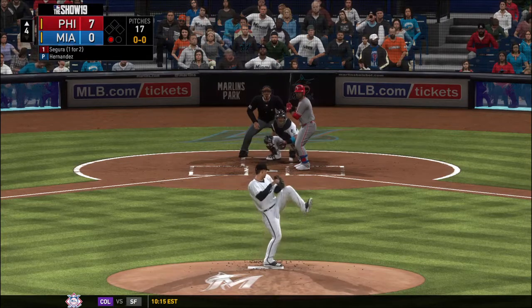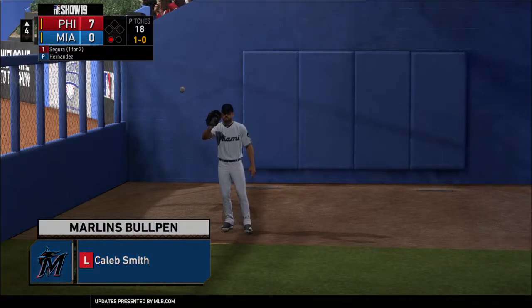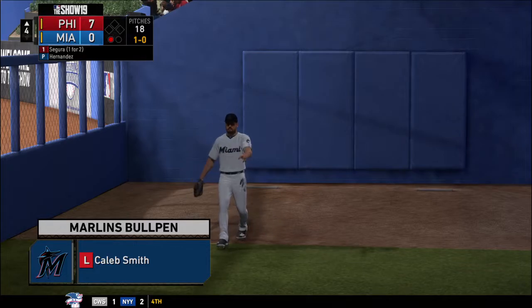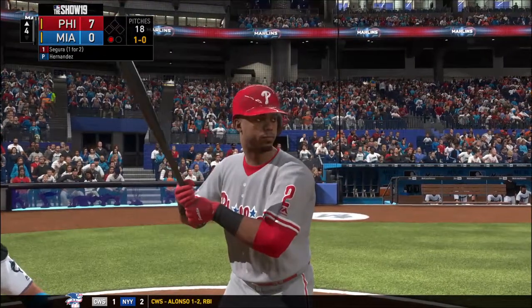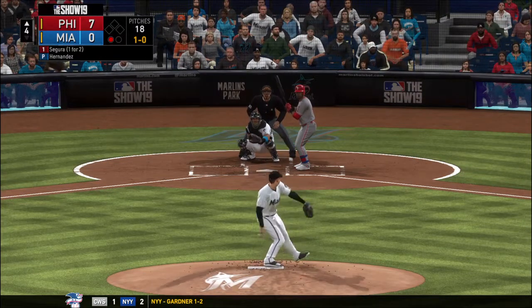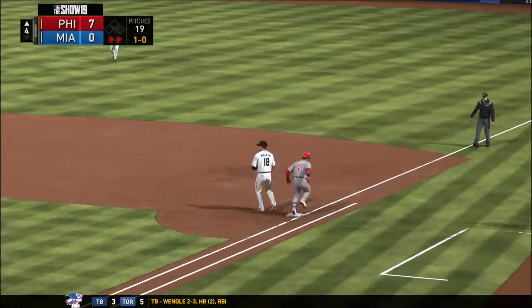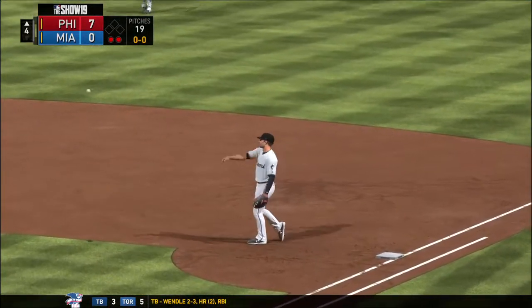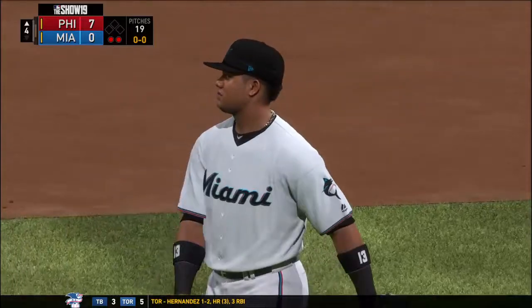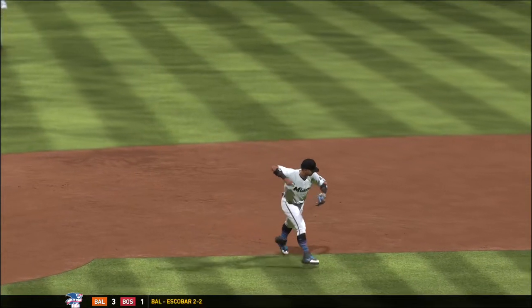First offering on its way. And that misses inside 1-0. Looks like a left-hander up and throwing now in that Marlins bullpen. Here's a little chopper up the middle. And the off-balance throw gets him. Nice play for the out. And this is not an easy play where you have to range to your right. He really didn't have a chance to get his feet set, so this is all arm. Nicely done.